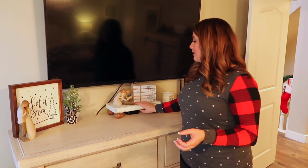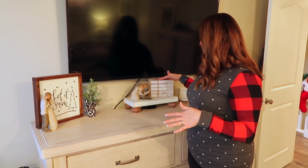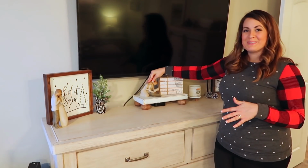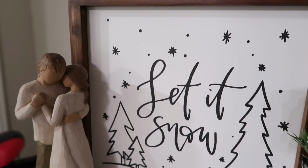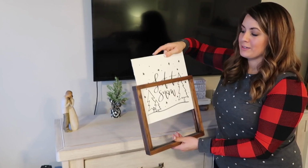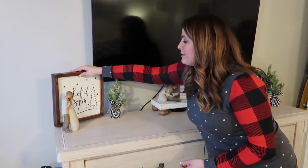So on here I have another one of those pedestals. This is something I have out all the time, and then I have this little set of books that just has our family names on it. I of course have my little willow tree guys, a few of them here and there. And then this sign is something really neat. It's actually from Heartwood Frames, and I will show you how it works. You just kind of can pull this out. It is actually reversible, and then you can get different inserts, but for now I have the Christmas one.